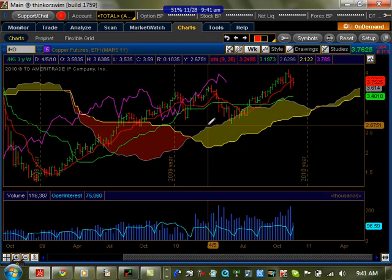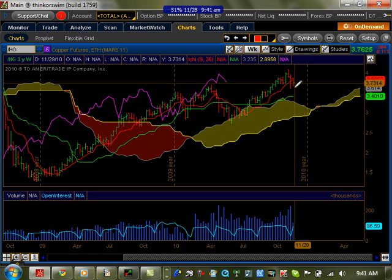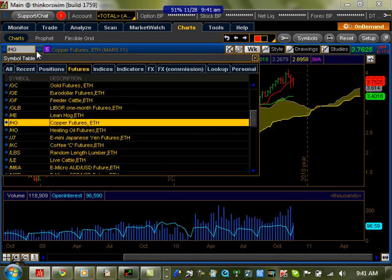Copper futures. If you look at copper futures, we're in a pullback because we're between the Tenkan-sen and the Kijun-sen.